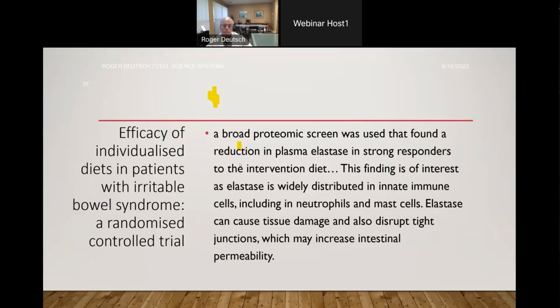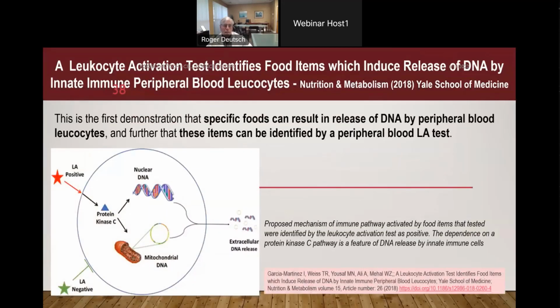And as I mentioned, they did a proteomic screen. And one of the findings was that there was a higher level of plasma elastase in the people before they went on the therapeutic diet, and it dropped dramatically. So elastase is why we have elephant in our panel. Now, elastase will also cause intestinal permeability, as well as damage to tissues throughout the whole body. So it makes a lot of sense.